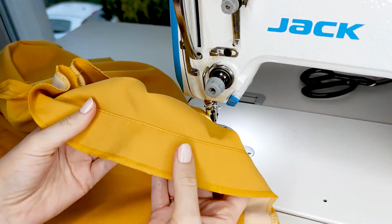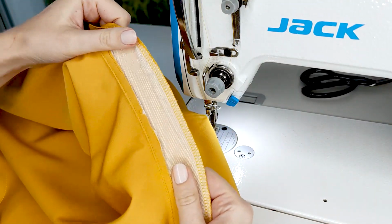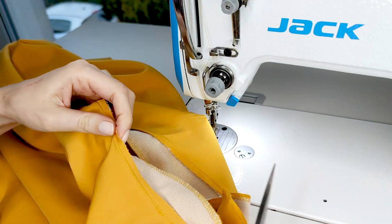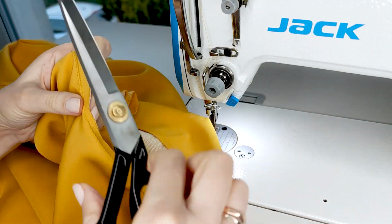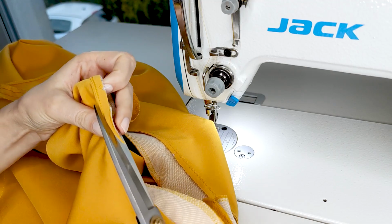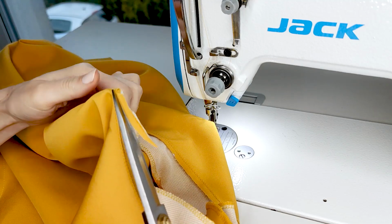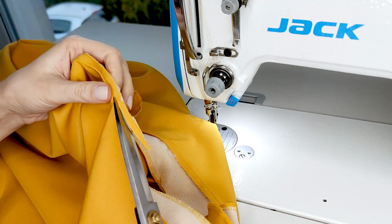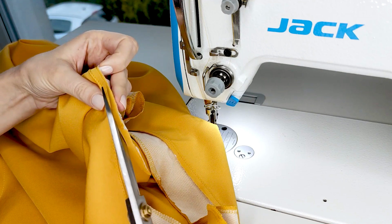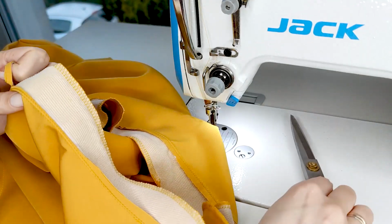So now that you did the overstitching here, it looks like this from the wrong side, and I want you to take your scissors and trim all the excess seam allowance. We will not need it in this place when we are talking about neckline. So the more narrow the seam allowance, the more beautiful the neckline will look like. So we definitely do not need this excess fabric, so just cut it off all around the neckline.